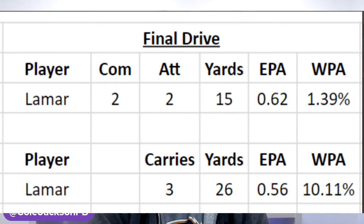And you can see the numbers here. This was on the final drive. Lamar was 2 for 2 for 15 yards, EPA, expected points added, of 0.62. Then he goes 3 carries for 26 yards. Kenyon Drake also had a carry, and they had 5 yards in penalty yardage as well.